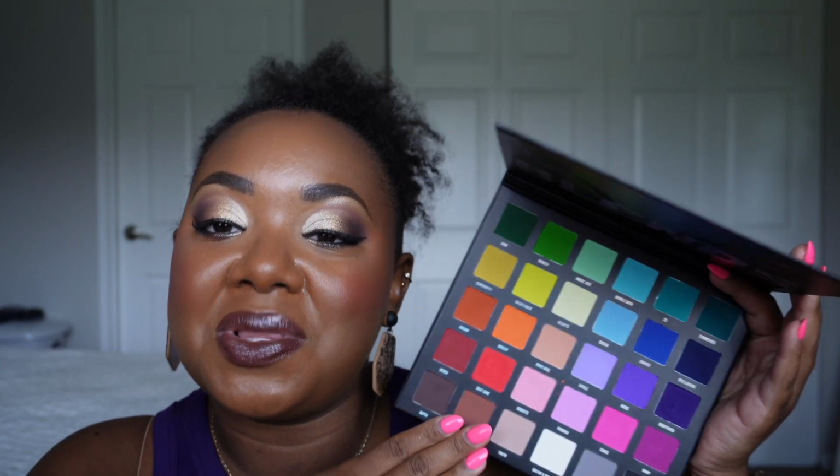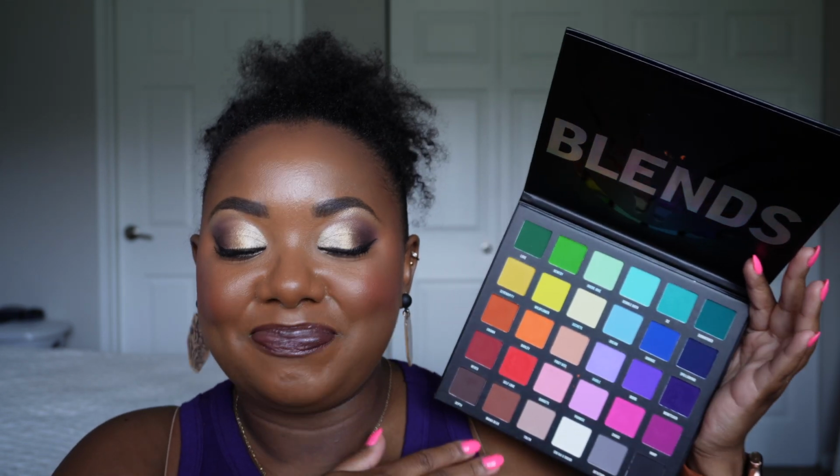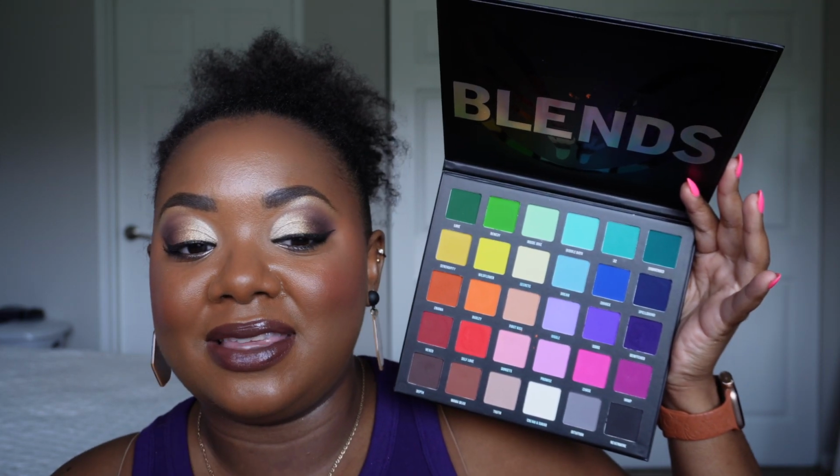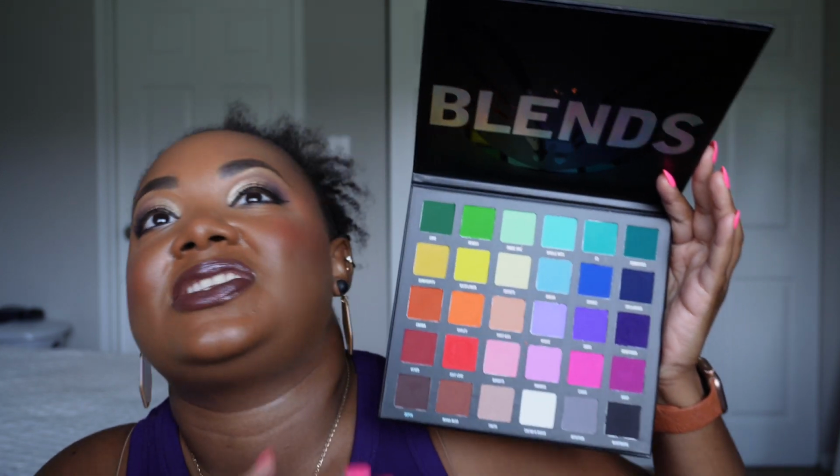So I decided to go with the Blend Bunny Blends palette because there are no better mattes on the market. I said it. I'm saying it with my whole chest. Fight me in the comments, but that's just how I feel. I feel like the Blend Bunny mattes are the best mattes that I've ever experienced.